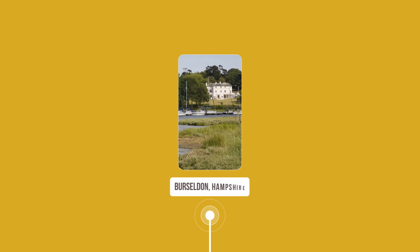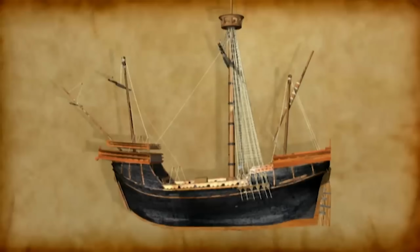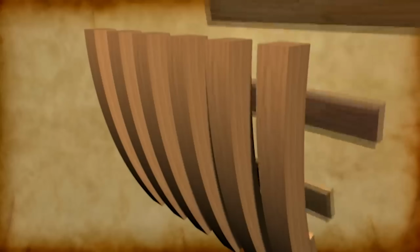The Grace Dieu heralded the end of the great clinker ships. By the time Henry VIII launched the Mary Rose nearly 100 years later, the old clinker technology had given way to a radically different carvel design, using parallel boards fixed edge to edge onto a rigid frame.